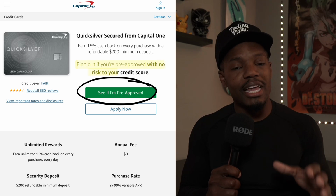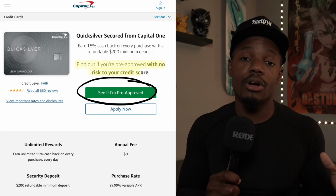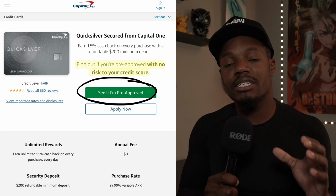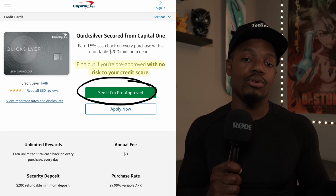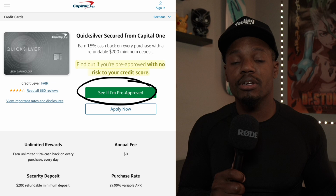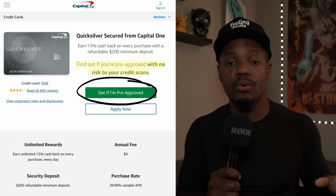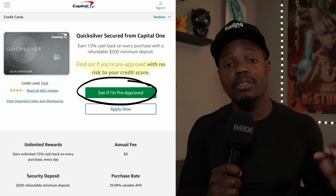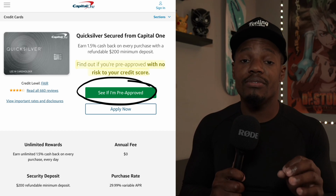And it's pretty likely that you will get approved for the card if you do get approved for the pre-approval, but Capital One does give you the option to see if you're pre-approved for the card before actually trying to apply for it. You do want to see if you pre-approve for the card before you actually go for it, because the pre-approval will not affect your overall credit score, but the actual application will affect your credit score.